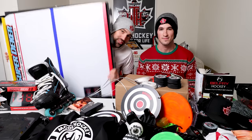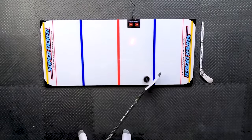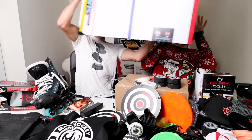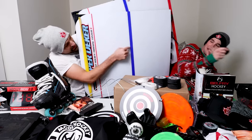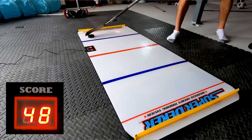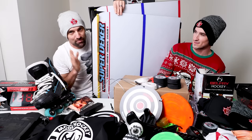This is the Super Deeker, always a popular gift here. It actually has these bungee cords on this side, and it folds out. You can see it actually gets twice the size. We got some B-roll. It's basically like a video game, and all these lights light up as you're stick handling. You have to stick handle over them. It's a really fun game. Always sells out pretty quickly, so order early. The Super Deeker. Fun game, working on your hands.